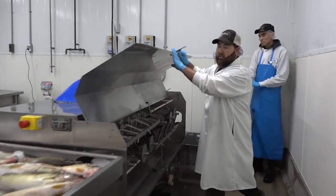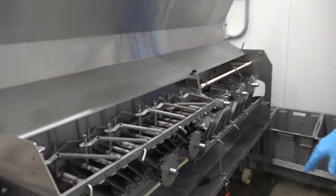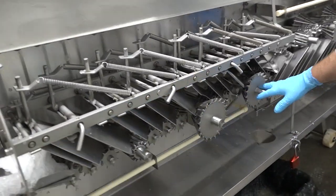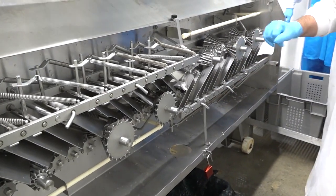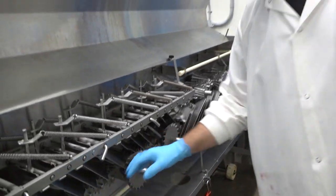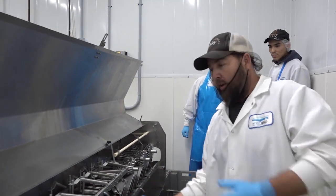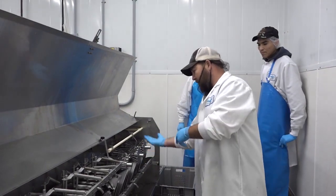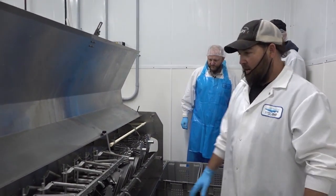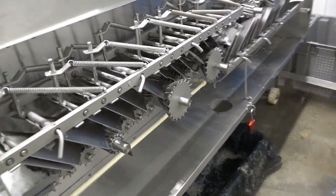So this is a Tri-Frisk CX6, meaning it's got 3 and 3 scale removers. This is your flat, these are your 2 cones. This will do the bottom side of the fish, or the right side, depending on which way you put it in. This will do the left side, or the bottom and the top. So the fish travels through here, and when it comes out the other side, it's scaled.